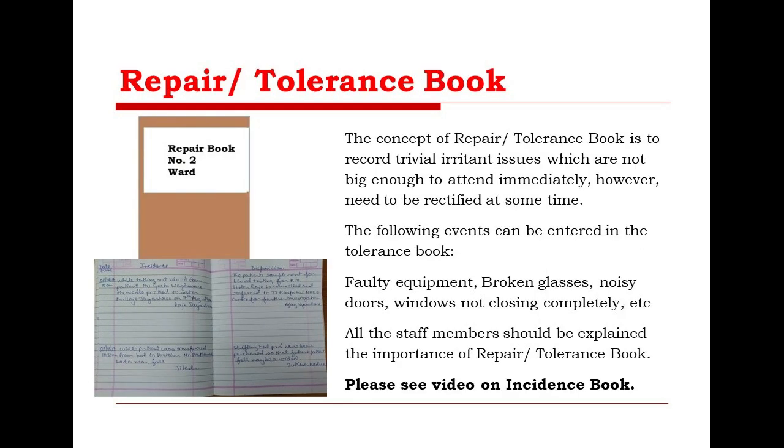Repair or Tolerance Book. The concept of a repair or tolerance book is to record trivial irritant issues which are not big enough to attend to immediately, however, need to be rectified at some time. The following events can be entered into the tolerance book: faulty equipment, broken glasses, noisy doors, windows not closing completely, etc. All the staff members should be explained the importance of the repair or tolerance book. Please see the video on Incidence Book.